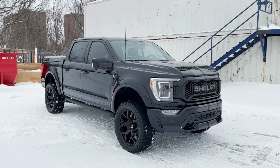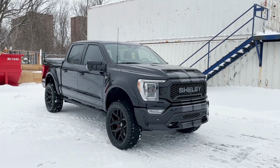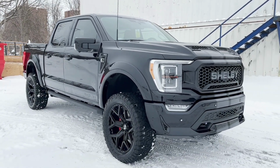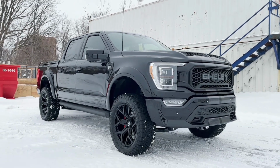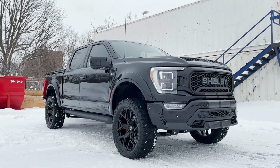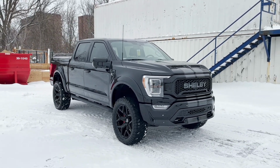That's right folks, today we are having a look at this 2022 Ford F-150 Shelby with the off-road package. Now the off-road package obviously is going to give you a beautiful lift kit, give that truck a really nice stance, which is going to allow you to get back into the bush anywhere you need to go, and is also going to stand out from every other truck on the road because you are going to be sitting up much higher.